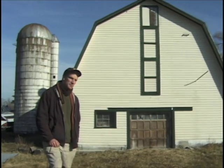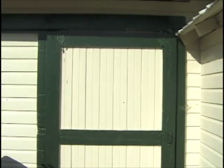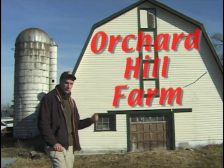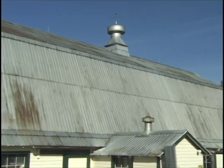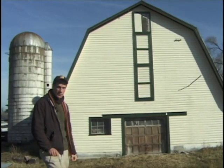The back of this barn was modified. Originally there were no doors in the back, but a window at the top, and the name Orchard Hill Farm was painted across here in red letters with a gray shadow to them. Later on we had to put a water tank in the barn, so they actually cut a hole in the back here wide enough to get the tank up into the hay mow there.